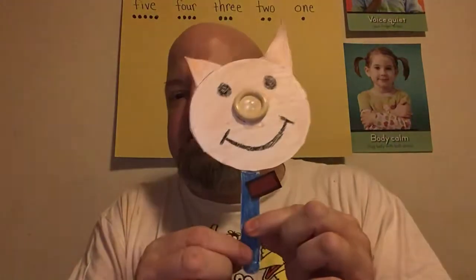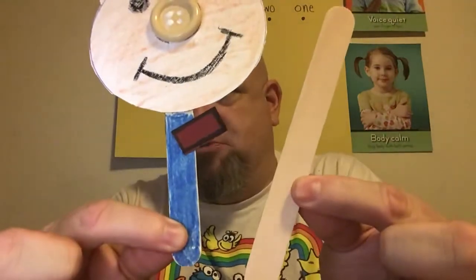I cut out of a piece of shirt box that I had laying around from a present I got recently. You can use paper plates, are great because a lot of them have the circle already cut in the middle if you're doing a circle face. And I just put a big old button on there for his piggy nose. And again, crayon for the coloring on his face. Again, triangles, very simple. And then I just colored the popsicle stick with my blue crayon.